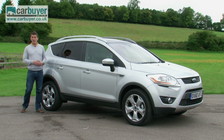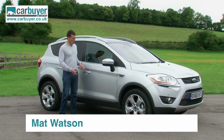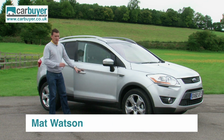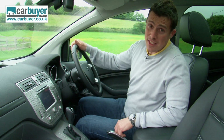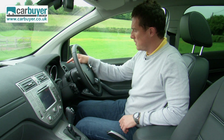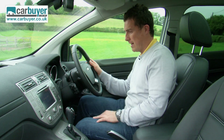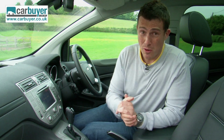Crossovers are all the rage at the moment because they offer an interesting alternative to your bog standard hatchback, but none of them are as stylish as the Ford Kuga. This theme continues here on the inside as well. You've got soft touch materials here on the dash, some sporty instrument dials, everything's logically laid out, and the controls have a nice damped feeling to them. In fact, everything feels pretty well built actually.